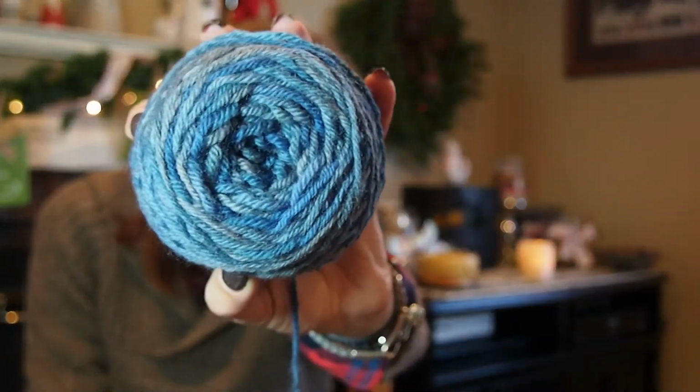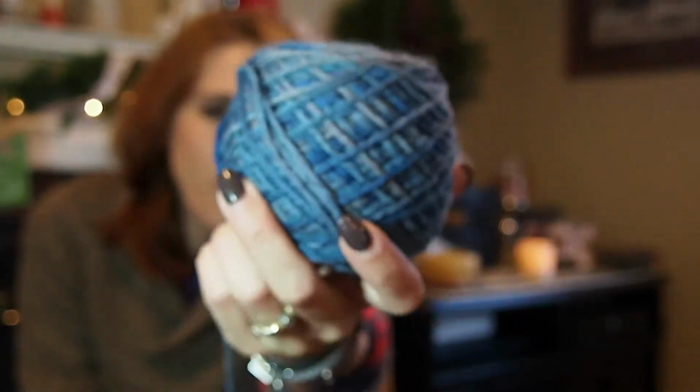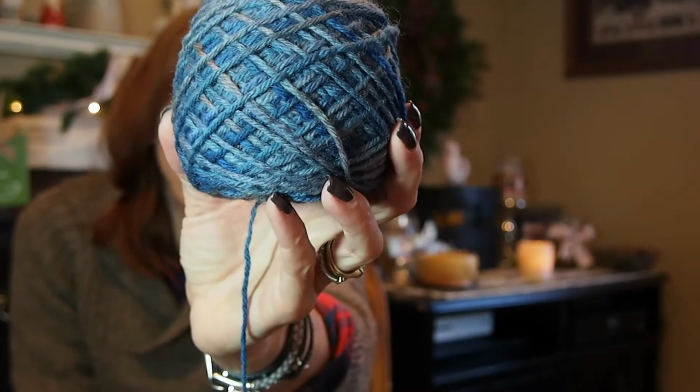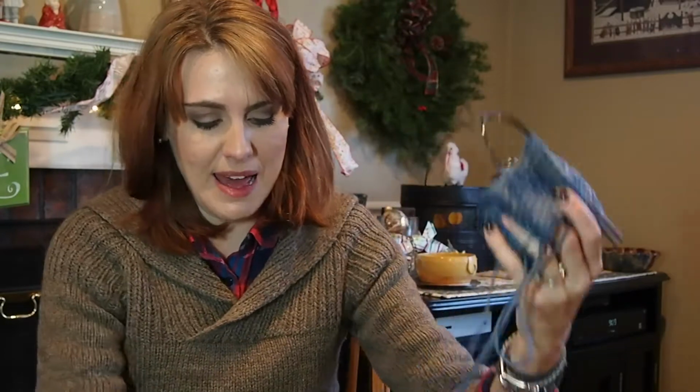So in this, again, it's knit out of Wool of the Andes, and it's, as I've mentioned before, my mom and I dyed this color up a couple years ago, and I had promised her mittens, and this Christmas is it. She's gonna finally get her pair of mittens. So that is my first work in progress, and I am really happy the way they're turning out.